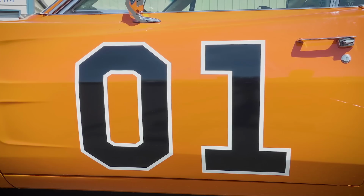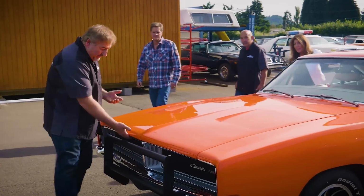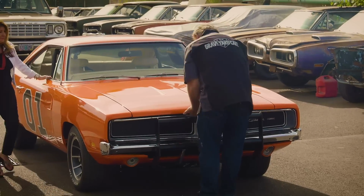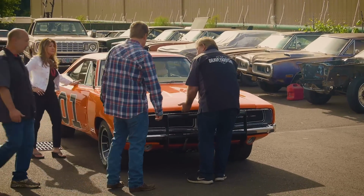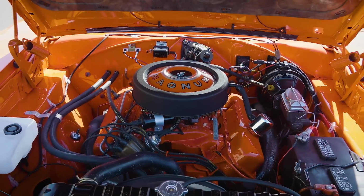Certainly, this car is built out exactly like a 69 Charger RT. So, if you go over here and take a look, which you haven't even seen yet, under the hood, if this was an XS29L code, which is a 440, that is what you'd have.